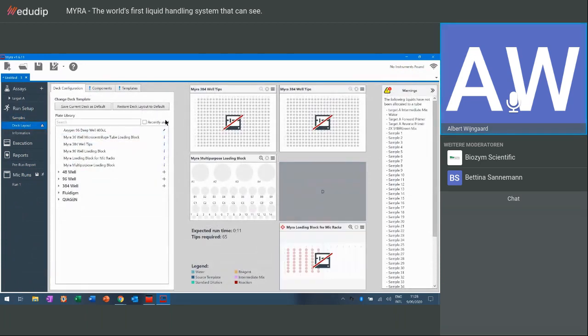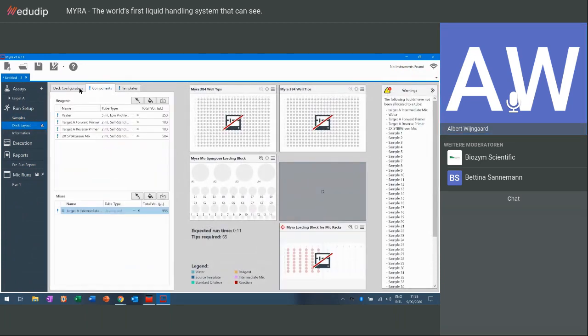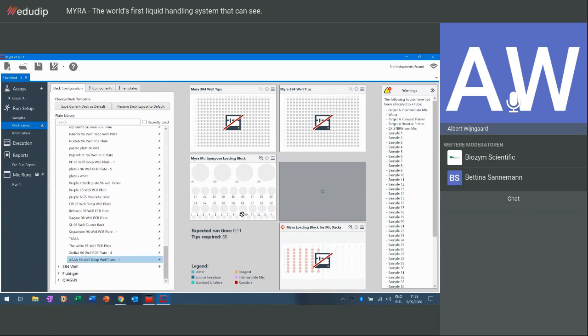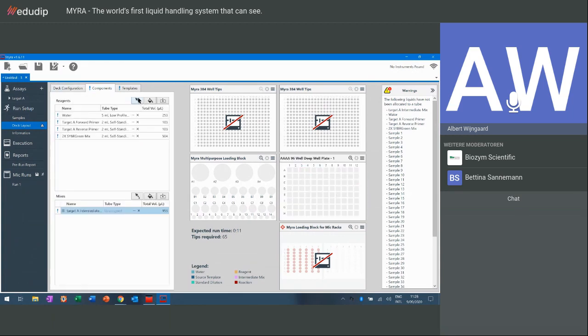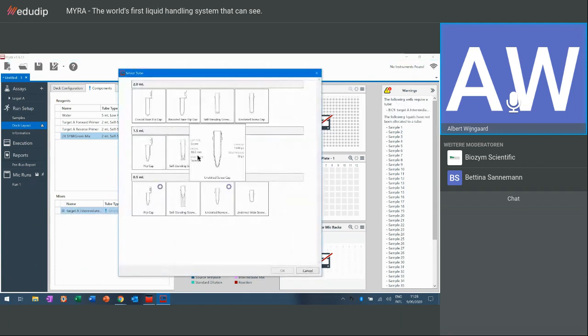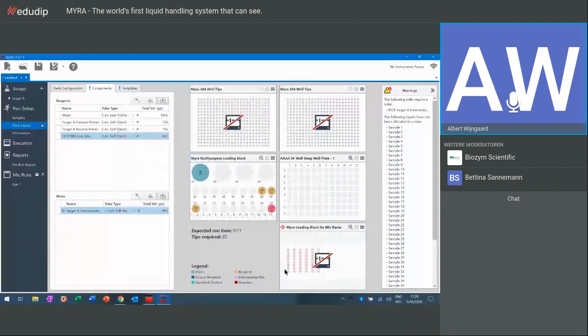Deck layout. Our favorite plate. Components. And of course, you can make a template. You don't need to do this every time. Once you've made a template, it's very easy. Just load your samples and go. Change this tube to 1.5, and you're good to go.